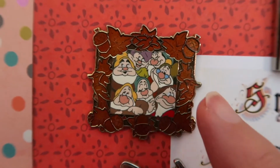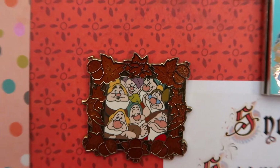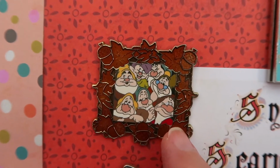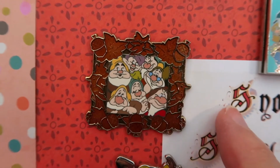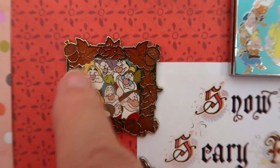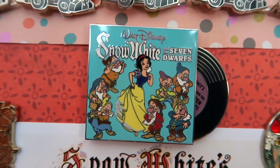Our first pin is a framed portrait of the 7 dwarfs. I love this pin. Look at how they're all piled in there. Reminds me of my family when we get together for a selfie, right? This comes from a mystery set that was released in 2012 that featured different characters from different films. So that would be a fun set to look up. This is the only pin I have from the set. But this frame is really cool. There's an acorn up here and a bunch of leaves. It's just really fun.